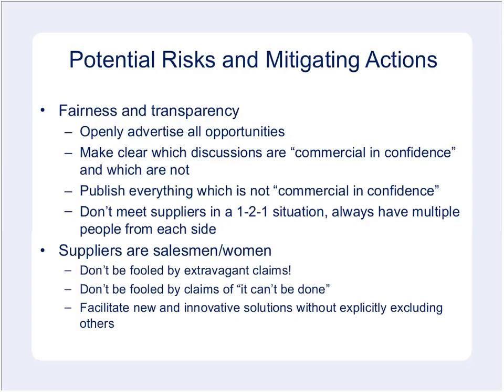Potential risks and mitigating actions. So fairness and transparency is always highlighted as the main risk. So always openly advertise all opportunities. Make clear to the suppliers which discussions are commercial in confidence and which are not. It's really important.